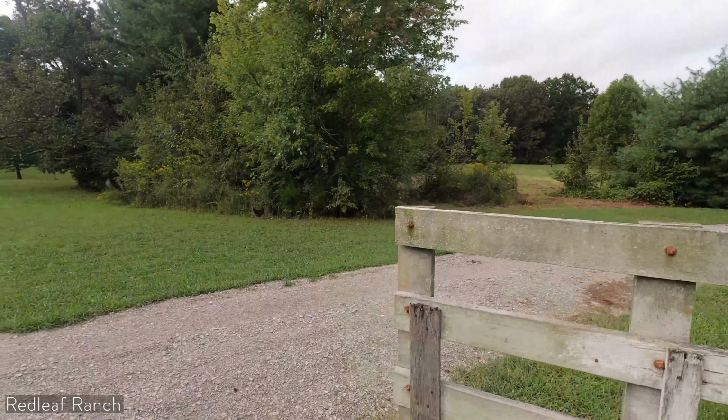I actually think in the future, it'll be quite a project, but I want to clear out in there and really make it a nice little patch for them to hang out in. Maybe even put some nesting boxes. But they're loving it. Hey Momo, how you doing?